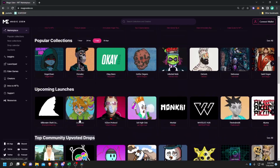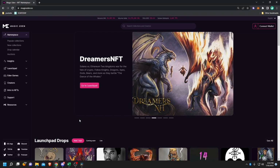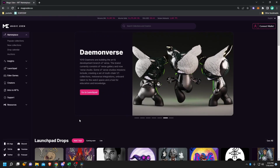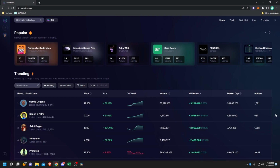Magic Eden is mostly just the go-to stop for buying and selling NFTs. There are other places that you can buy and sell NFTs at, like OpenSea, and I think Tensor has a launchpad as well, but for the most part, Magic Eden has the biggest share in terms of trading Solana NFTs. The next tool we have is Sol Sniper.